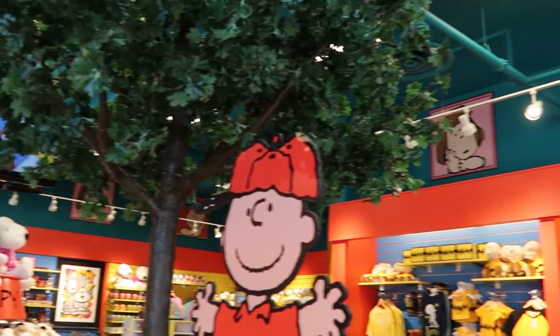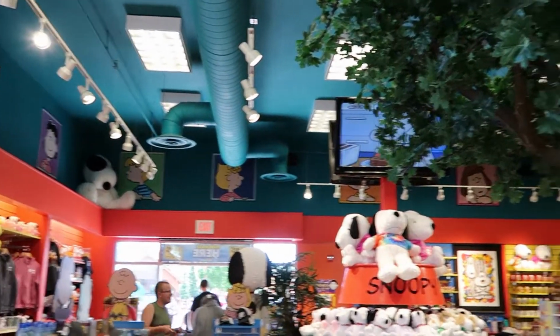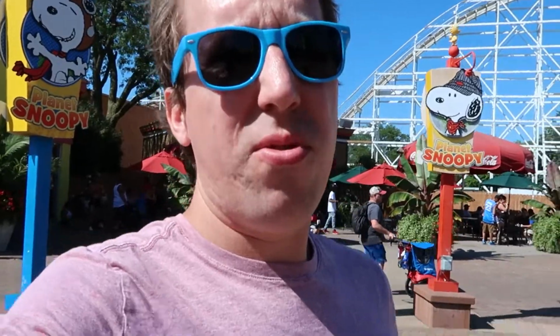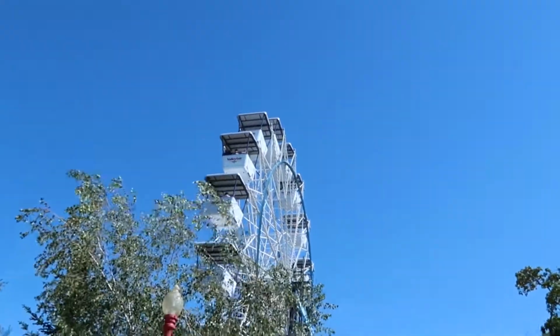This store is very well maintained. Other stores have paint chipping and dust and stuff. No, this store seems very well maintained. All right, out of the store, moving on. Can't go wrong with Ferris wheels. Hopefully the line isn't too long.